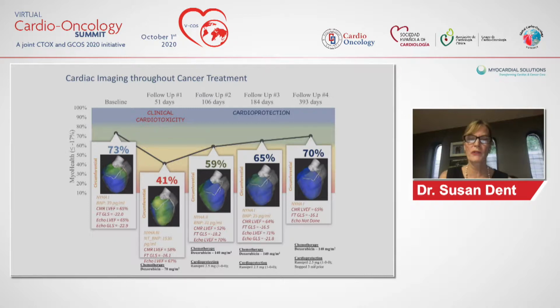So in this case, this patient was started on ramipril. She continued on her treatment as planned. And you can see over the next subsequent imaging tests that her MyoHealth score increased up to 70%. And again, she was able to successfully complete her treatment as planned.